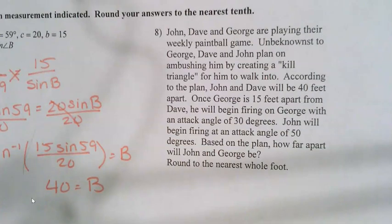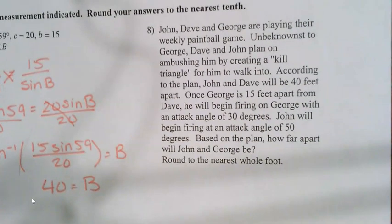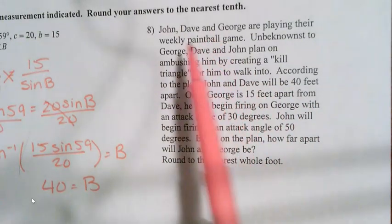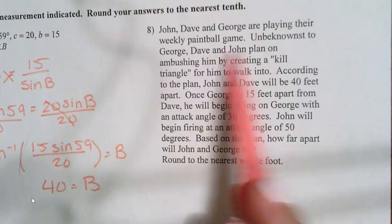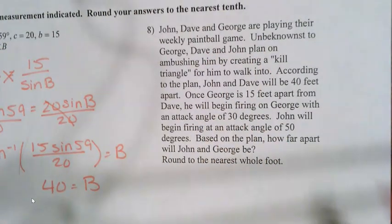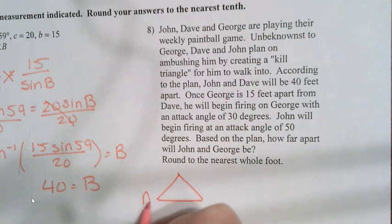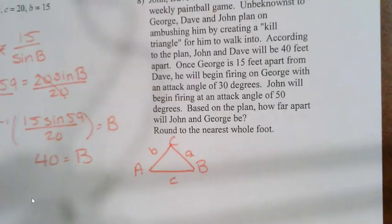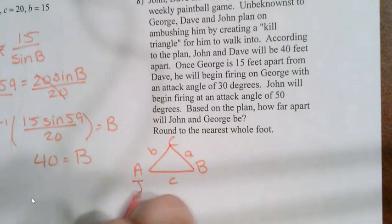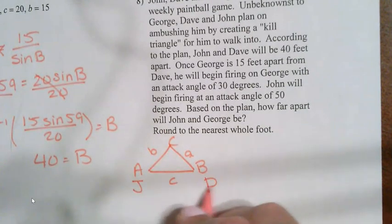Okay, so here are the word problems, your favorite. John, David, and George are playing their weekly paintball game. Okay, so here we go. So A, B, C. I'm going to call this person John, David, and George.